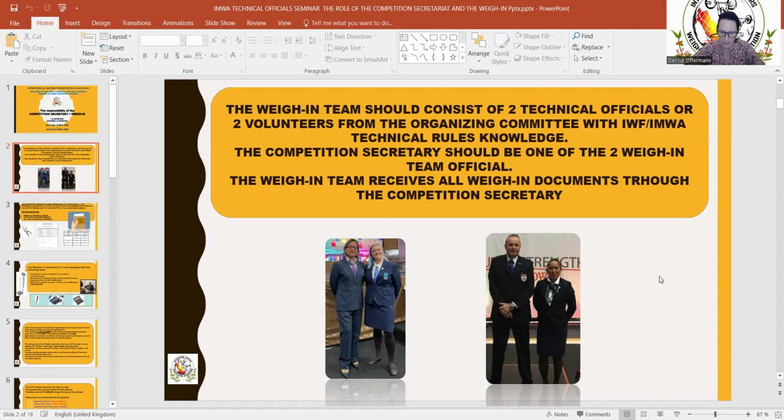Now in Rovaniemi, we have Corinne Grotenhaus from the USA, who has decided to be at every weigh-in, even if it is with two competition platforms. That means at two weigh-ins at the same time, to survey that everything goes according to plan, and if there are any questions, that they can be addressed so that the weigh-in procedure goes smoothly. The weigh-in team receives all weigh-in documents through the competition secretary.